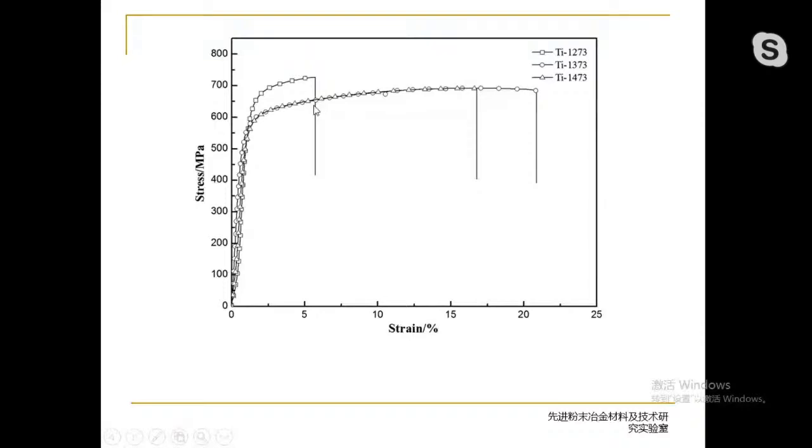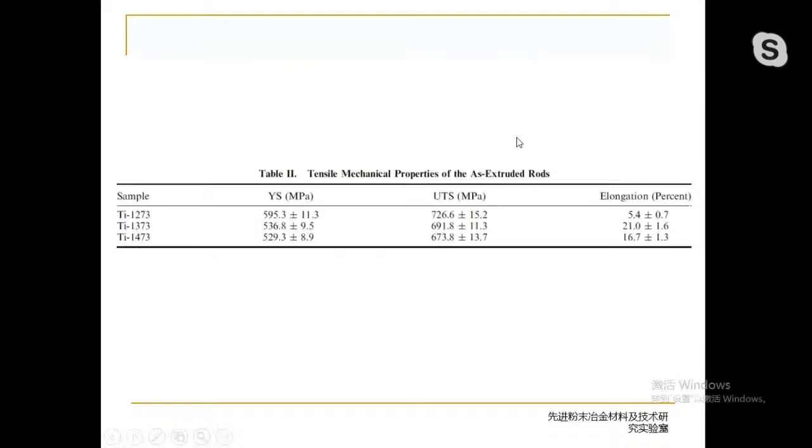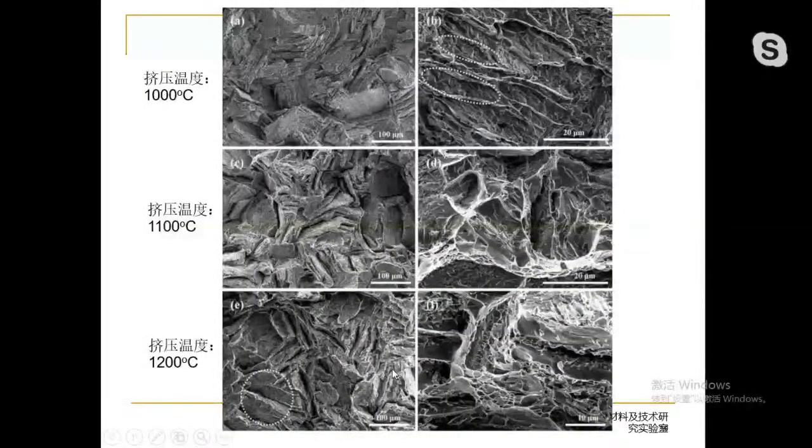It's good, and the best one is the one with the 1373K extrusion, like I would say 1100 degrees Celsius. And so again, this titanium has ductile fracture. So when the extrusion temperature is 1100, it's a typical ductile fracture, and this one has the best ductility.